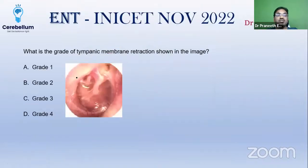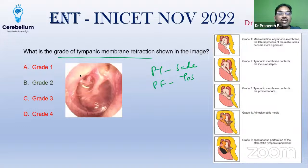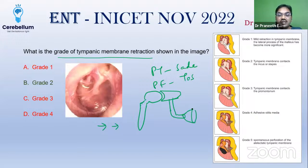So the question here is, what is the grade of the tympanic membrane retraction shown in the image? For pars tensa, Sade has given a staging system. For pars flaccida, Tos has given a grading system. See, this is the handle of malleus. If you go from lateral to medial, the handle of malleus will be lying like this laterally, and it is attached to the head of the malleus. And this is attached to your incus body. And the incus long process will be running down like this, and it will be touching the stapes like this, right?